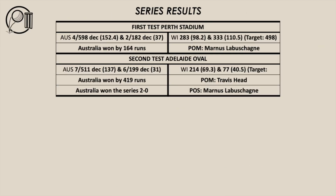Let's have a look at the series results from the Test series between Australia and the West Indies. The first Test was played at the Perth Stadium. Australia won by 164 runs. Marnus Labuschagne was named Player of the Match. The second and final Test match of the series was played at the Adelaide Oval. Australia won by 419 runs. Travis Head was named Player of the Match. Australia won the series 2-0 and Marnus Labuschagne was named Player of the Series.